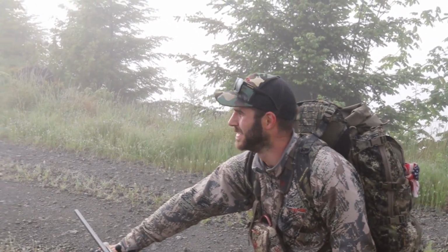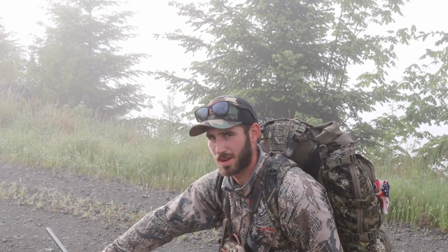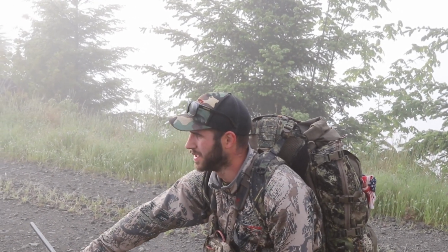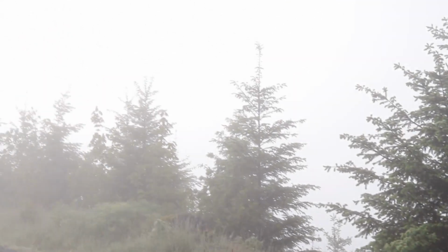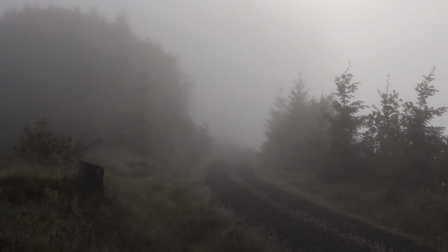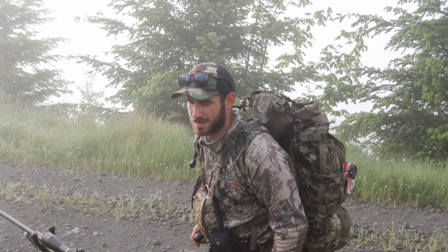Well, we climbed the mountain. It's flat from here on out? Pretty much. This is a good clear cut right here, but visibility is limited. That it is. I think we can get above the clouds though. Let's just keep pushing forward. Okay.